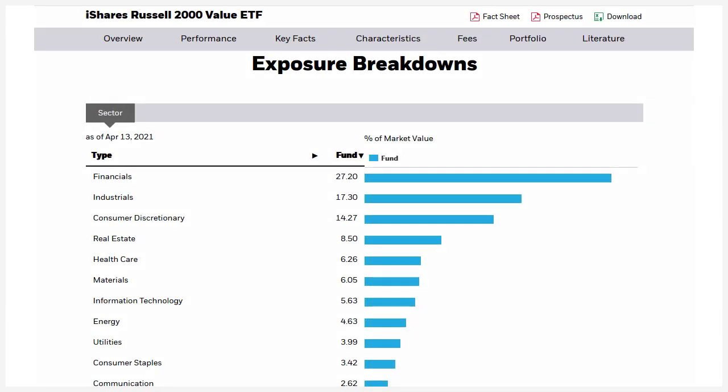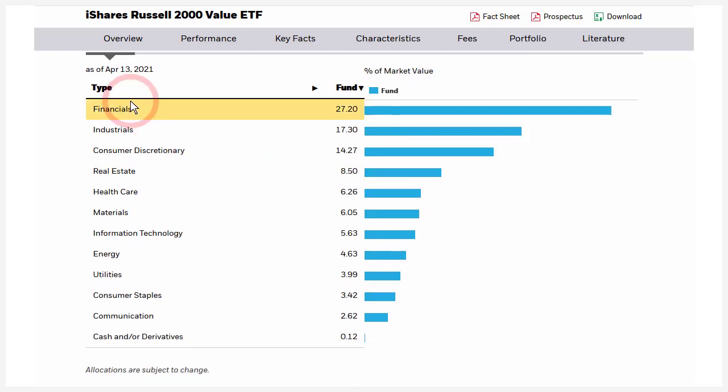So I went to the iShares website because I wanted to know which sectors were driving the Russell 2000 value and growth ETFs. And this is the sector breakdown for the Russell 2000 value ETF. And we can see financials, industrials, consumer discretionary. Those are the big three. So if you're interested in this Russell 2000 value, you would want to watch regional banks and small cap financials, small cap industrials, retail, and small cap consumer discretionary.